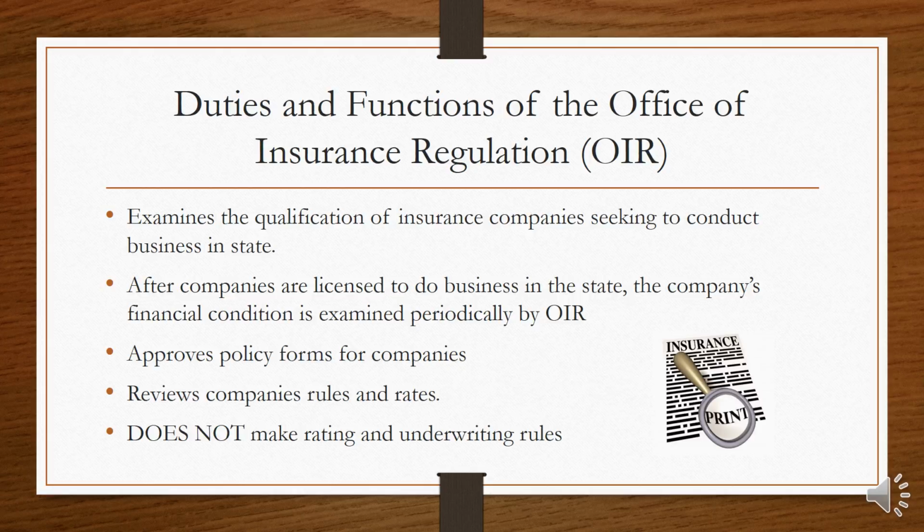They also approve policy forms for companies. So in the event that ABC Insurance needs some guidelines to have their policy forms before they send out to policyholders, they're the ones that do that. They also review rules and rates. However, they do not make rating and underwriting rules, and that's going to be on your test, most likely.